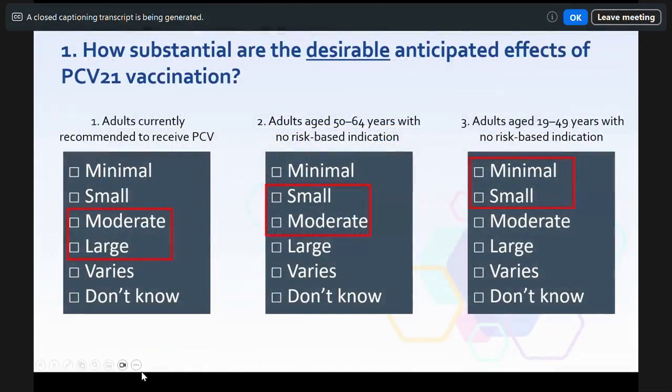How substantial are the desirable anticipated effects of PCV21 vaccination? For Group 1, the workgroup interpretation was split between moderate and large. For Group 2, the workgroup interpretation was split between small and moderate. And for Group 3, the workgroup interpretation was split between minimal and small.